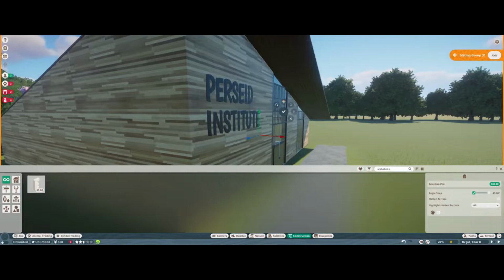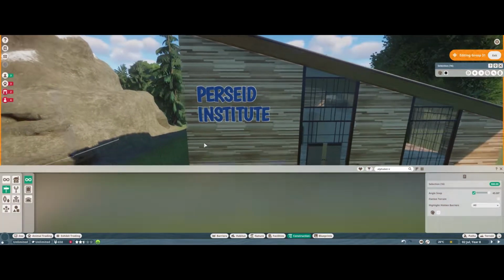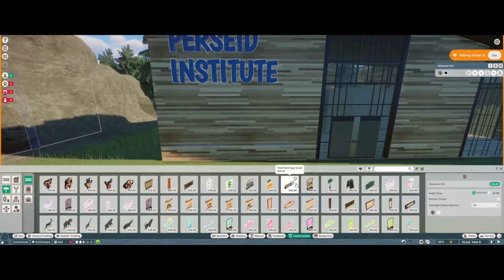So there it is, the Perseid Institute. Woo! Woo! And there was much rejoicing.